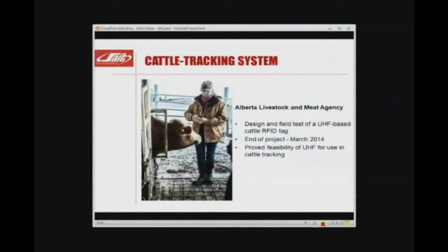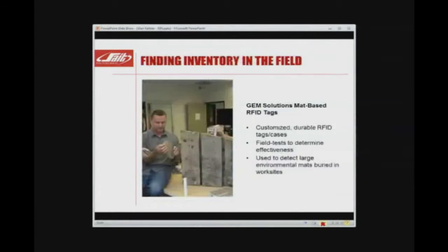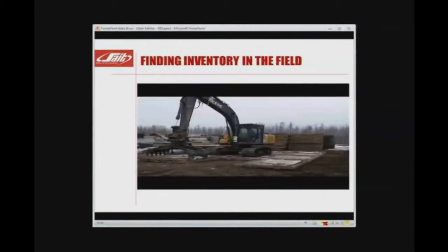We work in, obviously, the markets that we have in Calgary and Alberta. In the oil and gas industry, we work with a company called GEM Solutions on mat-based RFID tags. Again, what are we trying to do? We're always trying to find stuff. We're trying to find it, locate it, identify it. And that's basically what we use RFID technology for. In this case, these mats are buried in the mud when they're put out into the field and in use. Basically we were there to help identify those assets, things that have value. Companies want to know where they are, what they are, and how many they might have.